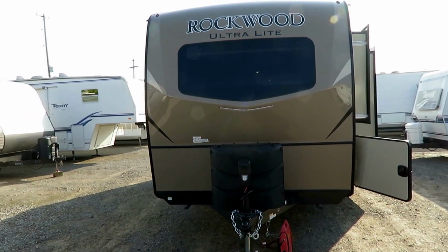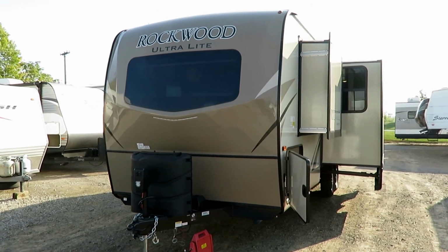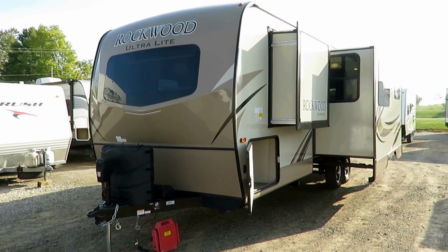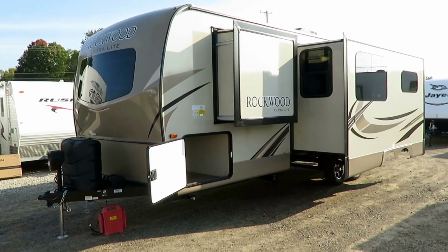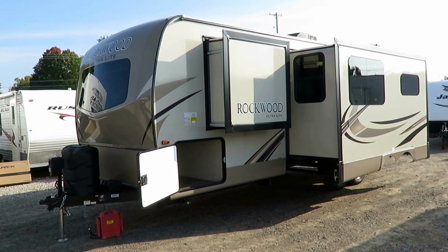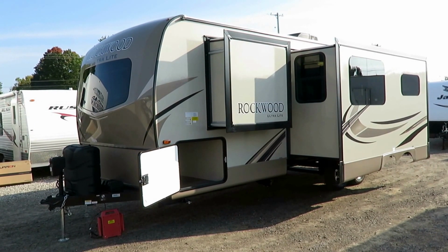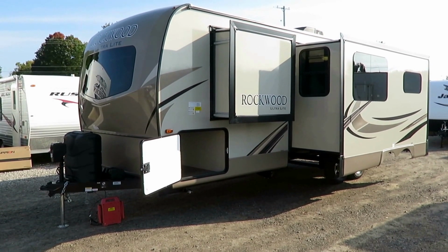So we do everything here, whether it's hitching, pieces, parts, trades, financing, truck and trailer package deals, and everything in between. So whatever you need, we got it. I mean, for instance, we have versions of this floor plan in Rockwood, in Winnebago, in Jayco, in the Coachman Freedom Express. We have multiple versions of this floor plan.